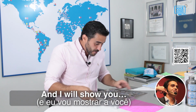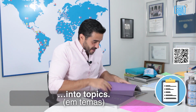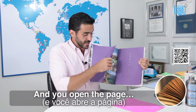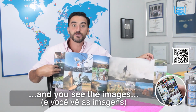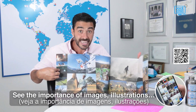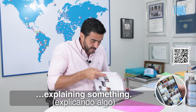And I'll show you how they organized the book into topics. Here it's written, applied technology. And you open the page and you see the images related to applied technology. See the importance of images, illustrations, when we're showing, explaining something.